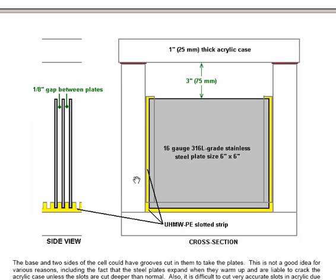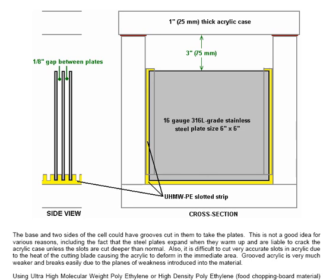Using ultra-high molecular weight polyethylene or high-density polyethylene, which is food chopping board material, strips, is a much better technique, as that material does not have the same cutting heat problem, and it can also take the plate expansion much better. So it is the construction method of choice. It's also a cheaper material. The grooves cut for the plates should be 3/1000ths of an inch wider than the thickness of the plates.